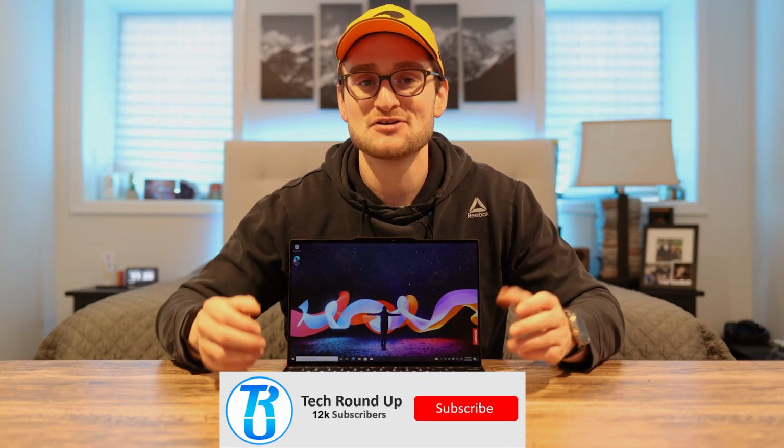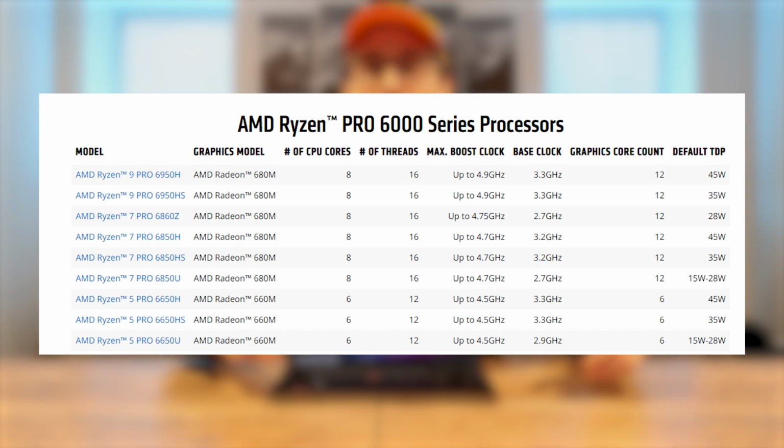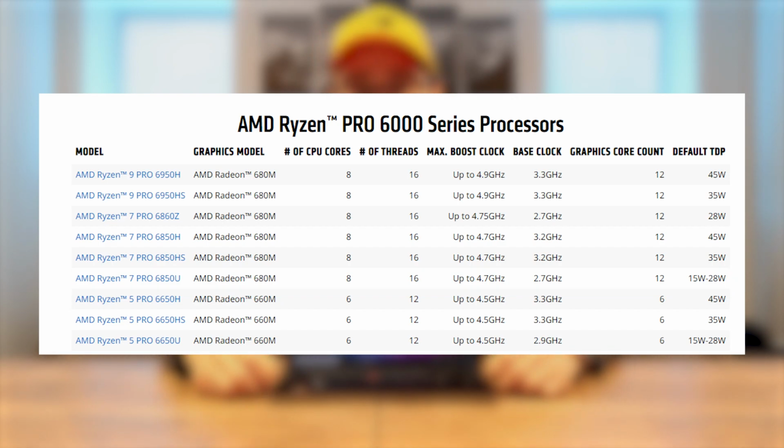The ThinkPad Z13 is a beautifully designed laptop that packs a lot of power and performance into a pretty small 13-inch package. And before we get into the giveaway details, I want to give you guys an overview of this ThinkPad Z13. So to start things off, this Z13 comes with a Ryzen 7 Pro 6850U CPU from AMD. It has 8 cores, 16 threads, capable of a base clock of 2.7 gigahertz, boosting all the way up to 4.7 gigahertz. So a lot of power and performance from a CPU perspective.